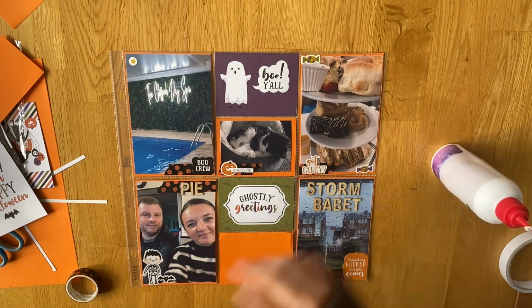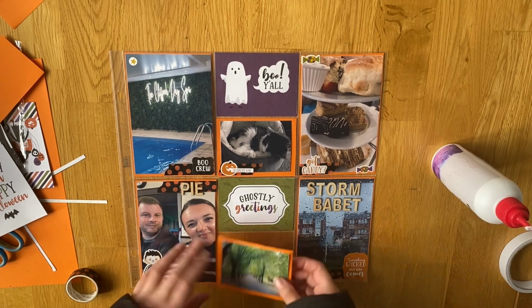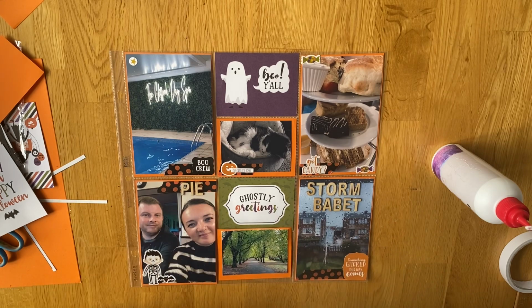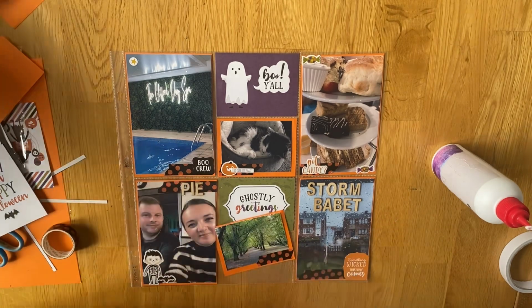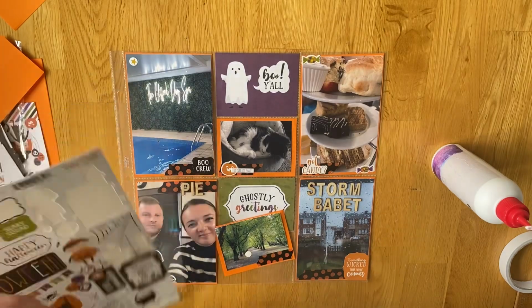The only thing I didn't do is give myself enough space to do some journaling. So I'm going to have to find some space to put some little bits and pieces on. But I think a lot of the photos speak for themselves, so they should be okay.